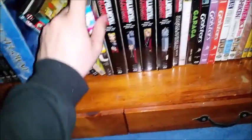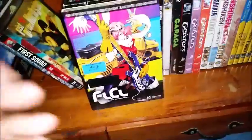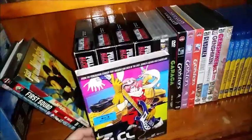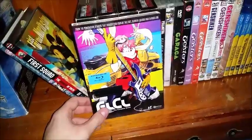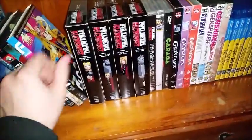So, Fooly Cooly, I know this was just announced recently for seasons 2 and 3 or whatever. I haven't watched the show yet, so I don't have any opinions. I literally picked this up at Walmart for like $10. That's pretty much the only reason. As you can see, I used to make a lot of blind purchases on anime for the most part back in the day, but I've heard some good things about this, so it's another one on the to watch list.